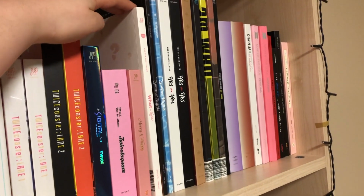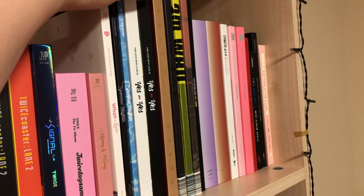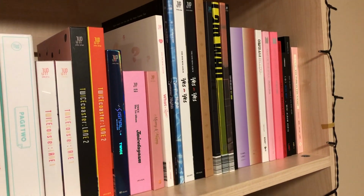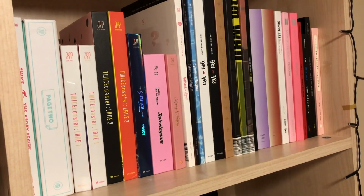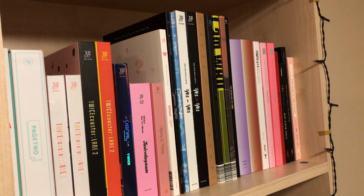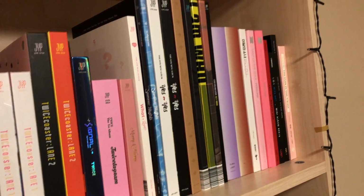Then I have What Is Love, 2 versions of Summer Nights, 2 versions of Yes or Yes, 1 version of Year of Yes, and I do have 6 Fancy You albums on their way. 6, I know, I clicked the basket button too many times when I was pre-ordering. It's only supposed to have 3, but I have 6. They're not gonna go anywhere because I have no space, but we'll see how that goes.